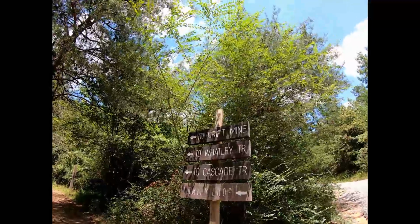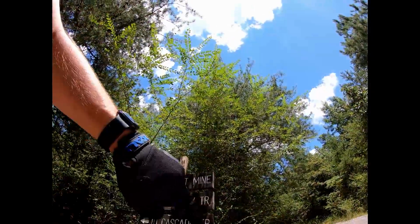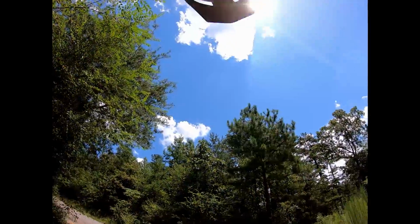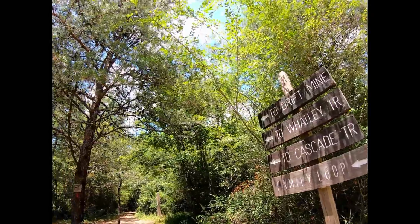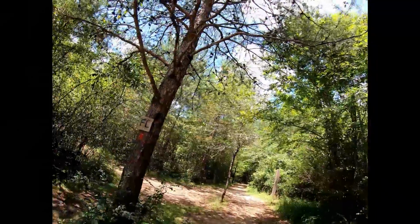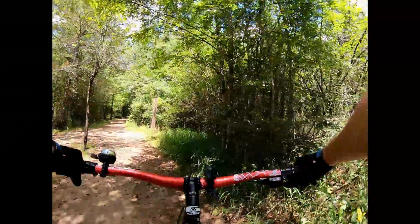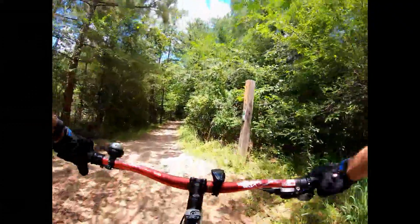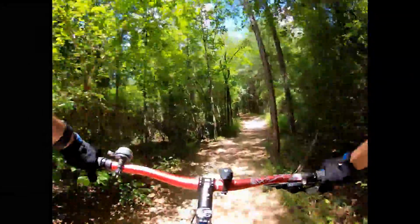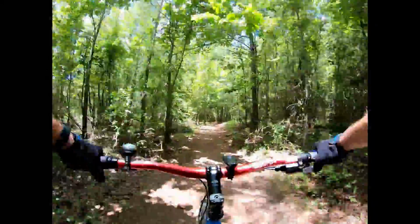All right, so we are pretty much where all the trails start. As you can see, this leads to Drift Mine, to Watley, to Cascade. Cascade ends on this side over here. We're gonna hit this trail right here. It's a loop called Family Loop. We're gonna hit a bit of it and then get on to Drift Mine, which is one of my favorite trails here. So yeah. A bit of Family Loop right now.